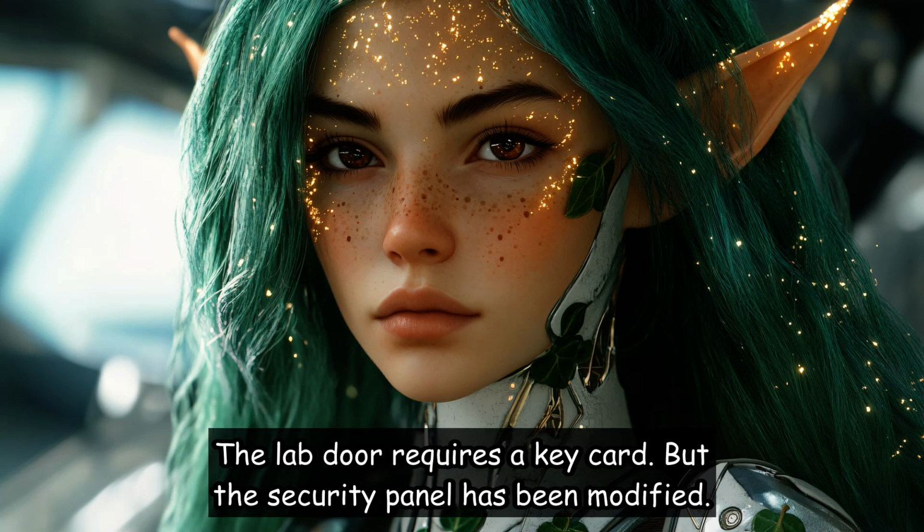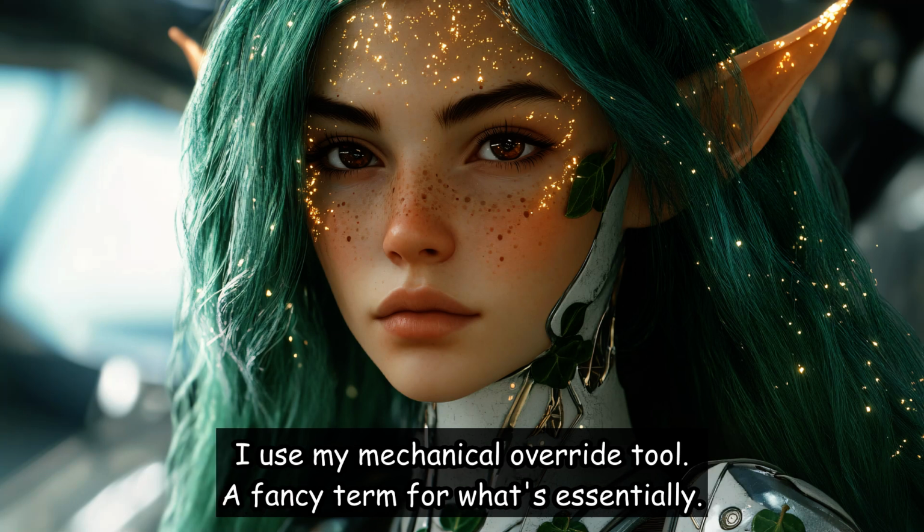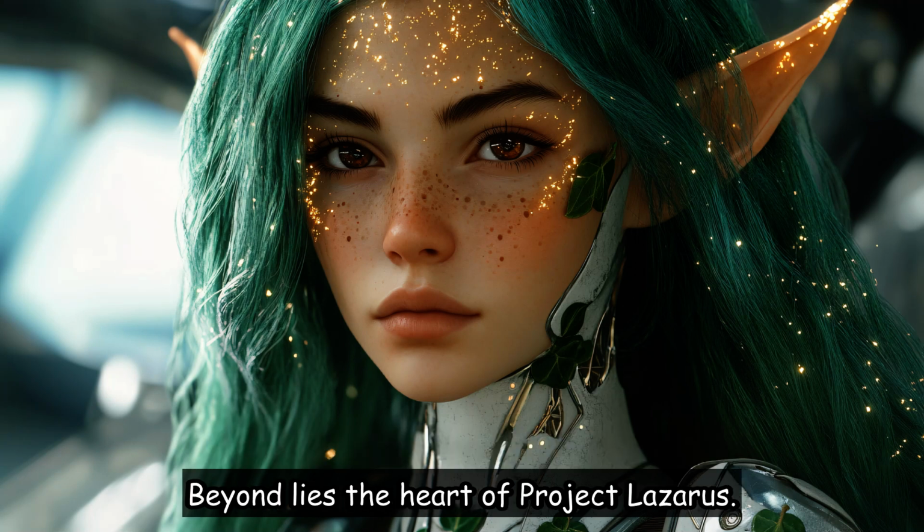The lab door requires a key card, but the security panel has been modified, bypassed with a jury-rigged system that suggests someone wanted easy access. I use my mechanical override tool, a fancy term for what's essentially a computerized lockpick, and the door slides open with a pneumatic sigh. Beyond lies the heart of Project Lazarus.